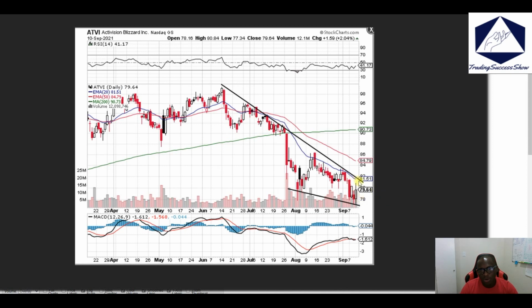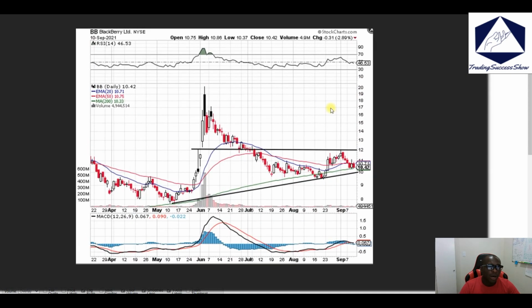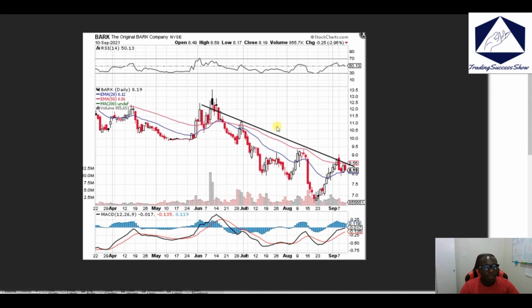So I'll be looking for price the 81.51. BB, also I like the way this is really setting up. I'm looking for a run up into the $12 break. I think we'll continue to push higher on BB. BB is holding the 200 moving average right now, which also is a 3-bar play. So I'll be looking for the break of 10.75 into 11 and then $12 on BB.